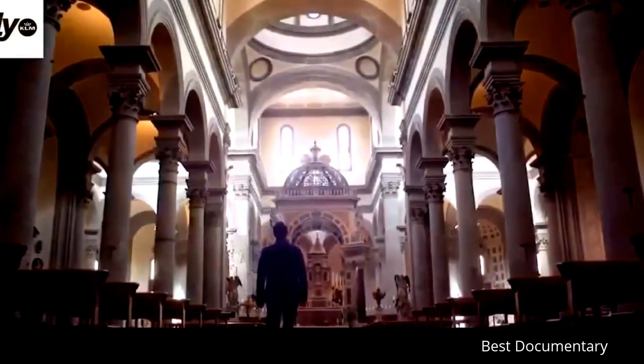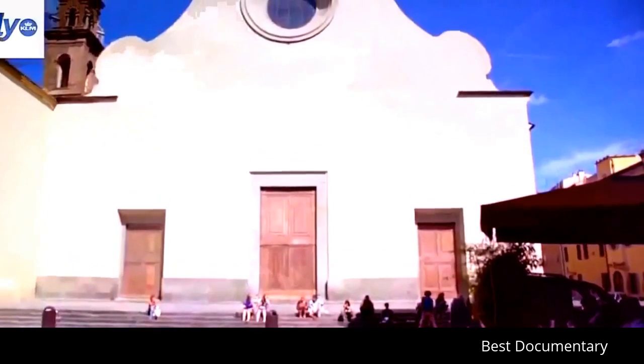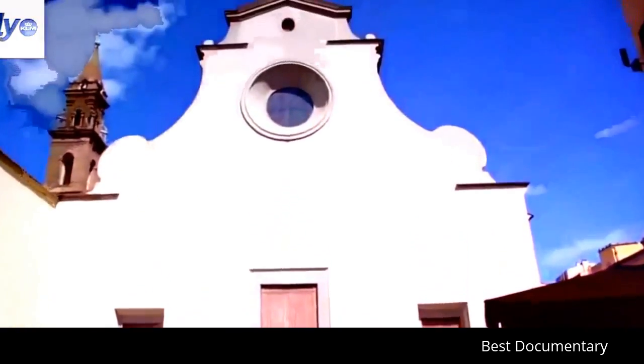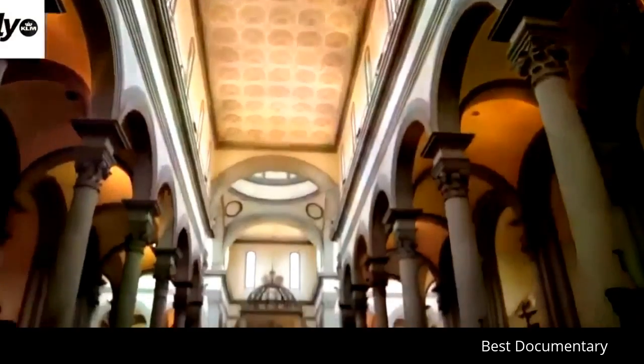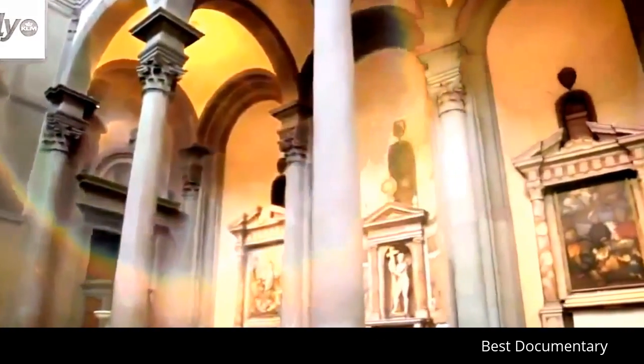Here we are inside Santo Spirito, a church designed by Filippo Brunelleschi. It was maybe one of the first buildings built starting from a floor plan, because Filippo Brunelleschi, we can say, was maybe one of the first architects of history.